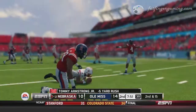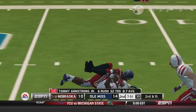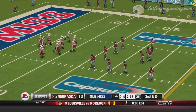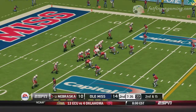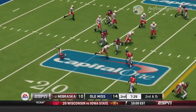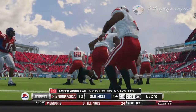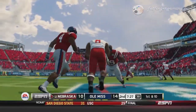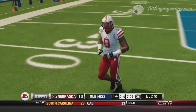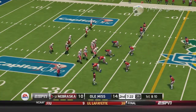And he is drilled at the 15. Second down, 15 to go. Ball on their own 15. He gets to about the 31-yard line. Good for a gain of 16 yards. First down. First down, 10 to go. Ball on the 31-yard line.